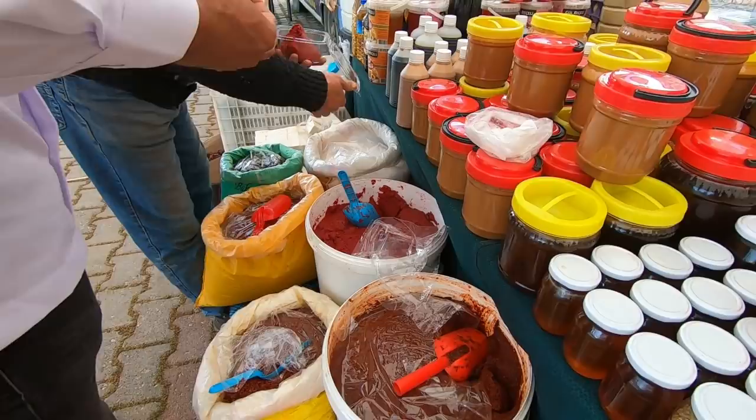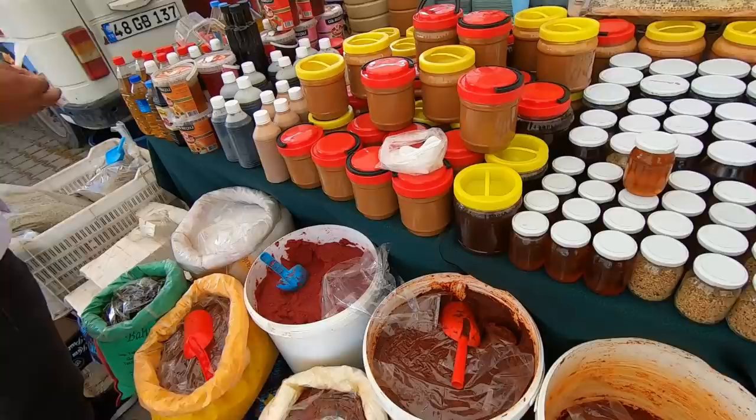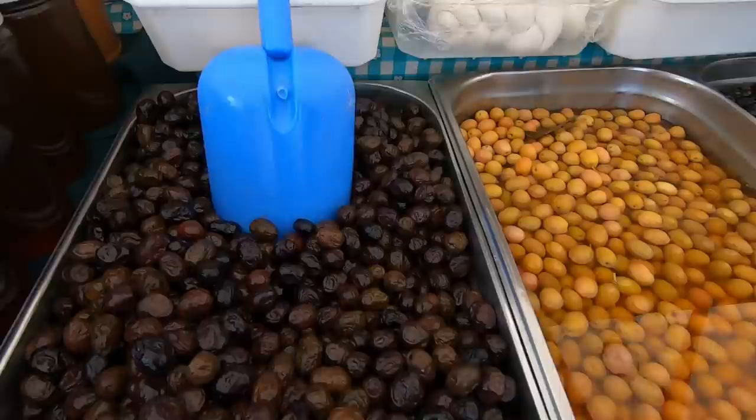Oh, they've got these huge tubs of tomato paste and pepper paste. Look, they've got a plaited cheese here. Look at that. And all these olives.